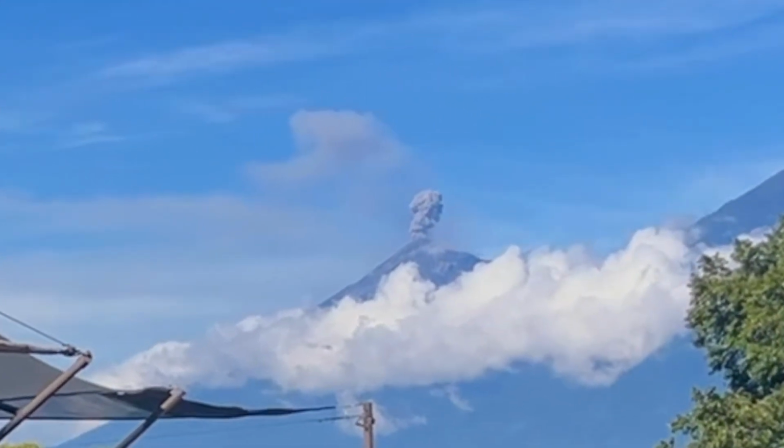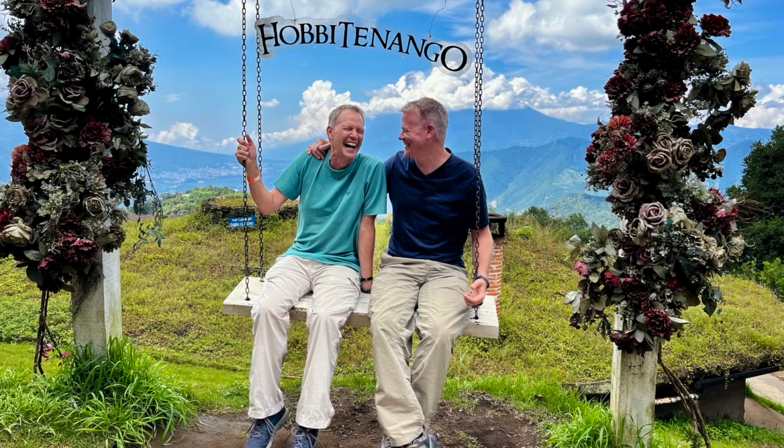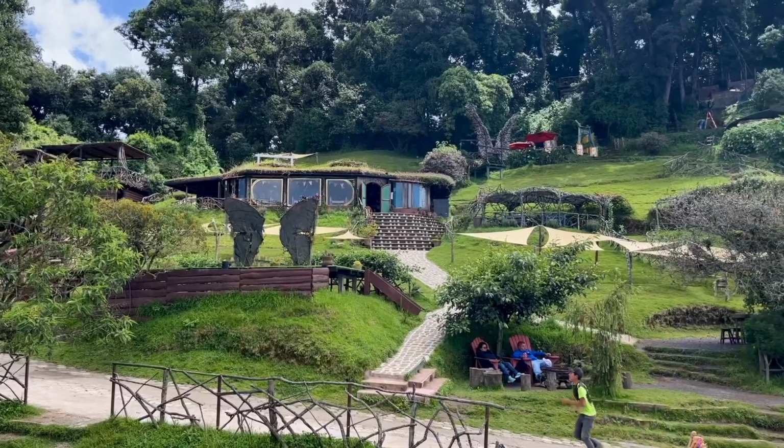It's a little tough to get up here. The hill is long and steep. We've walked it a couple times, so it's possible, but you'll probably want to take an Uber to get up here. So if someone asked me where I would go to see a hobbit town, I would have said New Zealand. But as it turns out, there is one right here in Antigua, Guatemala. Who knew? It is about 5 miles from town.